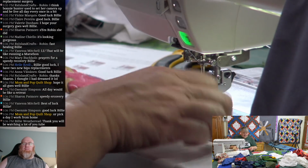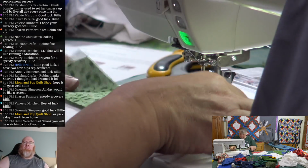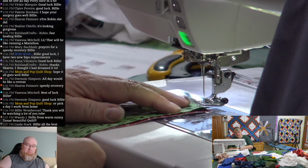All right, so the white is at the end, the red is in the middle, then it goes the green, and then the blue. Oh, that looks good together. It's kind of making that red pop.